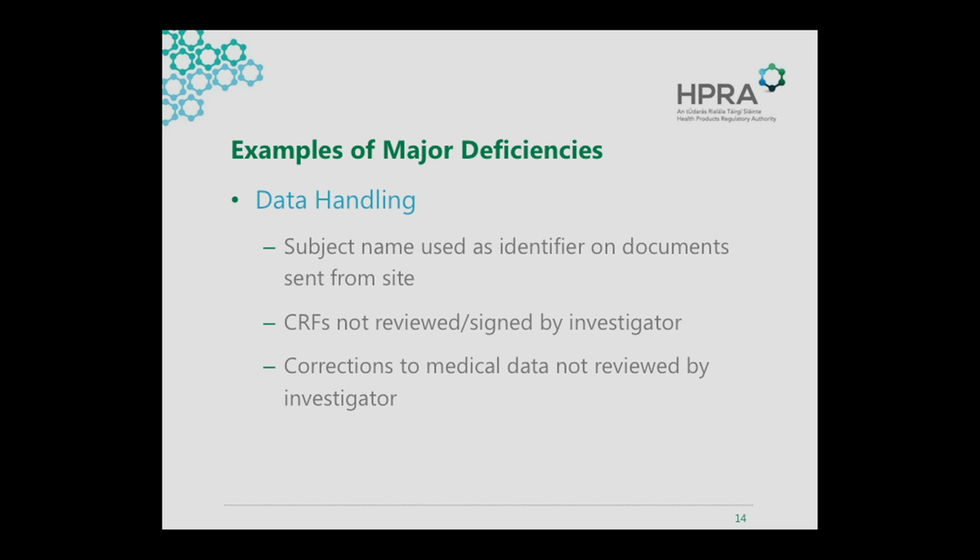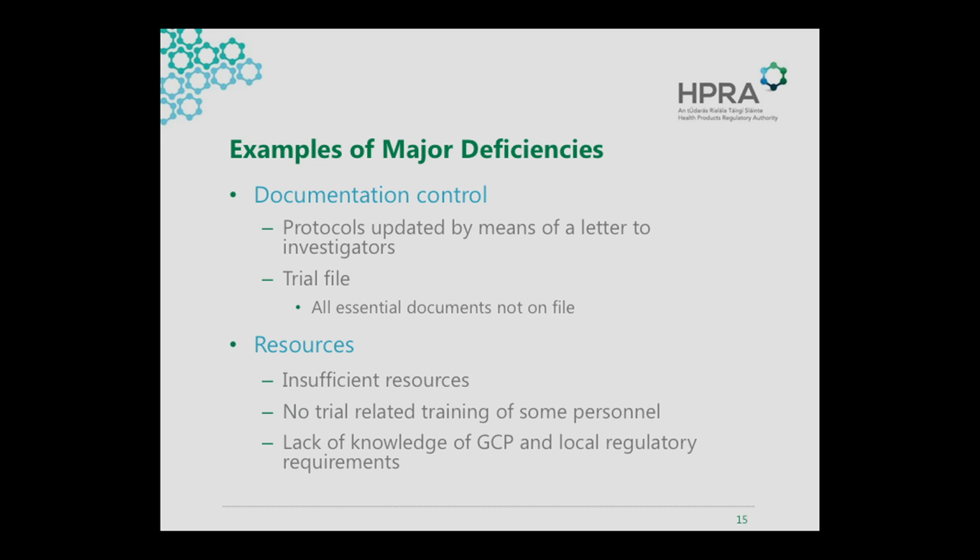Monitoring, none conducted. That sounds critical, doesn't it? The only reason it was major is that at that particular site, at that particular time, we found no critical or major deficiencies. So the fact that no monitoring was done, we classified as major. That would normally be critical. We expect to see clinical trial monitoring done. Insufficient monitoring conducted is another major.